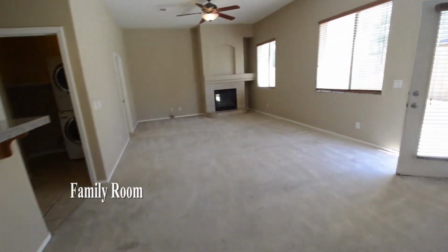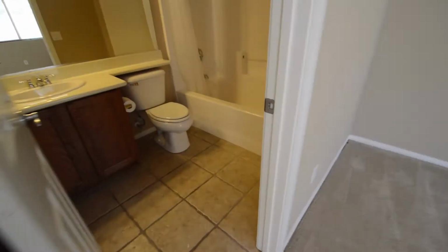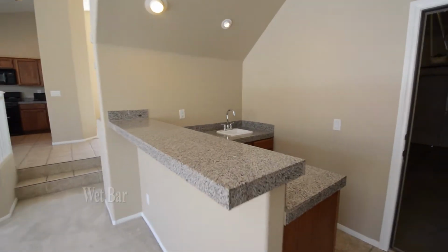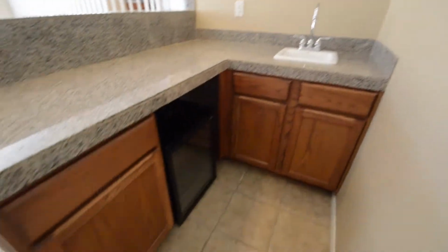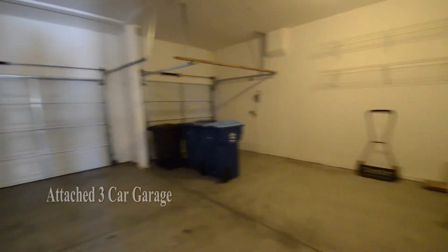Family room has carpeting, window blinds, ceiling fan with light, wet bar, and a gas fireplace. The full bathroom downstairs has a tub shower combo. Laundry room has a tile floor and the washer and dryer included in the rent. The attached three-car garage has an auto door opener, storage cabinets, and direct entry to the home.